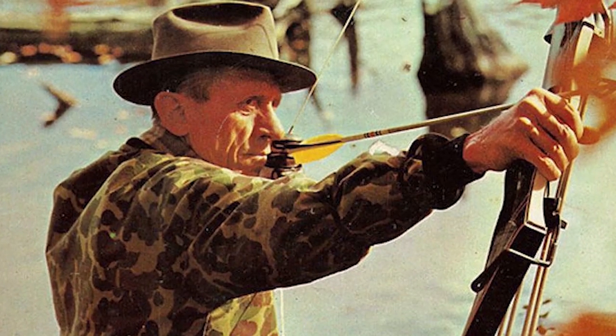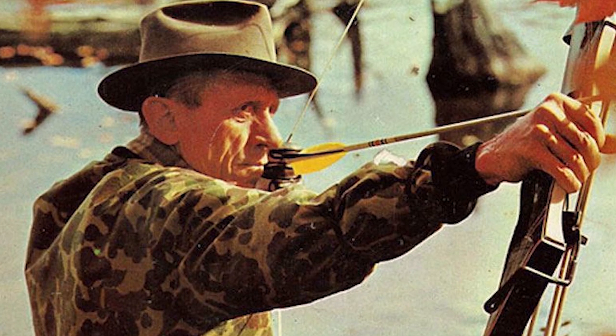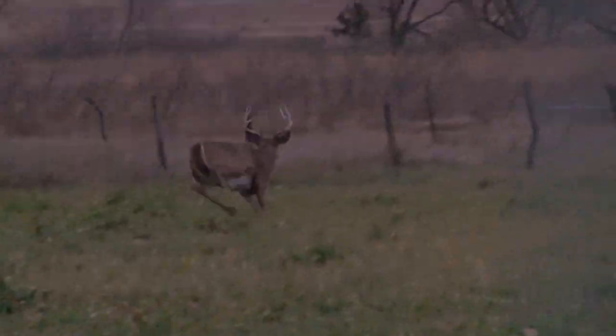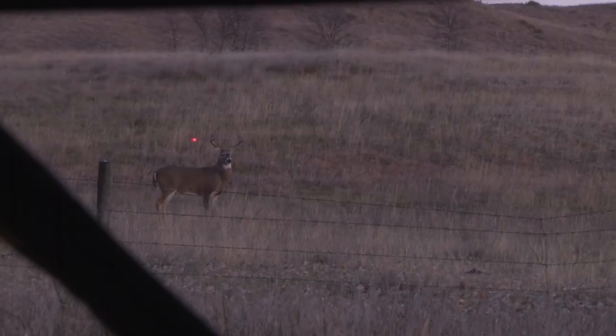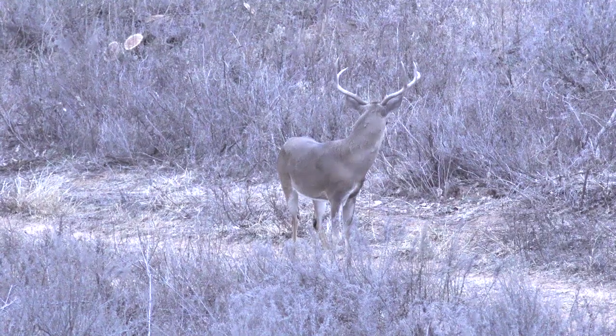The kill is anticlimactic, said Fred Bear. It's not why we hunt. He didn't mean that. He did articulate that the kill took place in a second. It was over in a second.